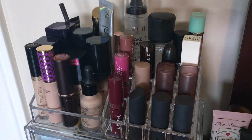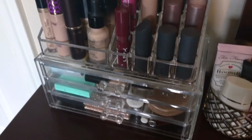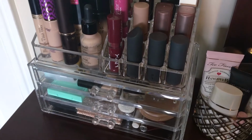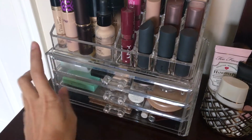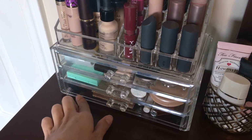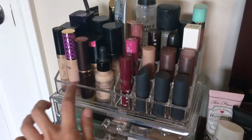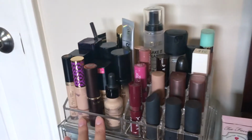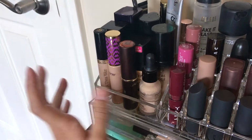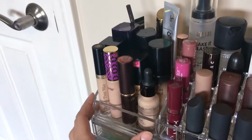So now let's talk a little bit more about what is in this lovely makeup organization thing that I have here. I'm pretty sure I found this little storage at Marshalls. These are 2 pieces and I think you can find them together or separate. So I have the little 3-drawer thing and then also the lipstick organizer up here. So basically in this compartment, I've put all of my foundations and a couple of my larger concealers.